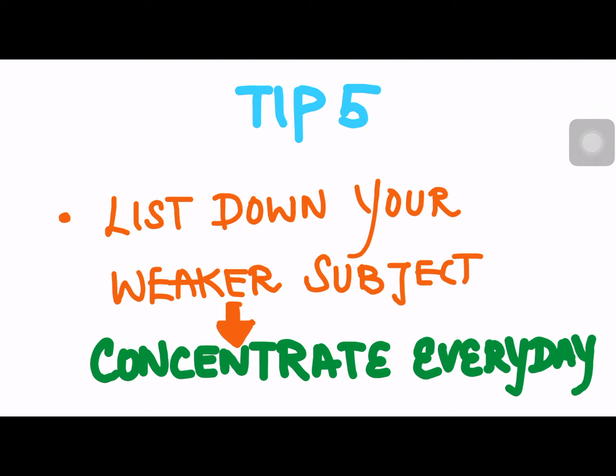Tip number 5: whenever we write an exam like a grand test or mock test, we know our weaker subjects and which subject we have to concentrate on. List down the topics or subjects you feel weaker in, and concentrate on them every day. Let's say I'm weaker in pharmacology. Then take half an hour every day to study pharmacology, so that you will not feel weaker in that subject. Day by day, as you revise your weaker subjects, you will get stronger in them.